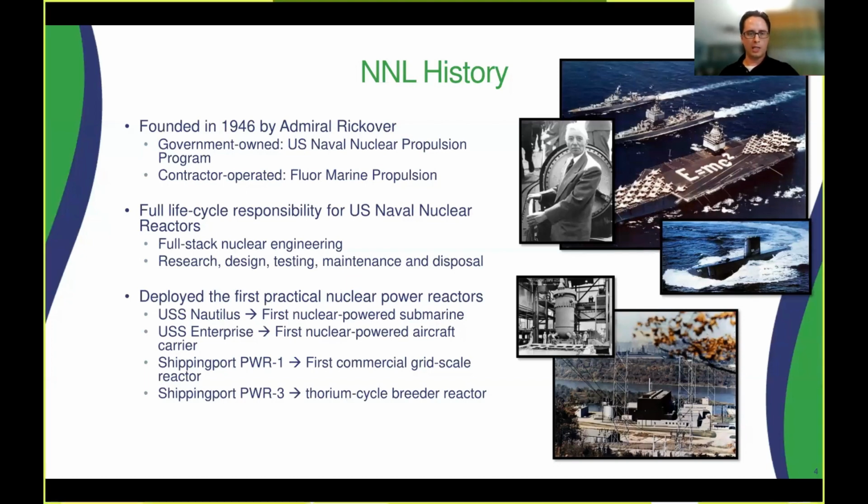Our lab is responsible for the full life cycle of all U.S. naval nuclear power plants. So this is the full stack of nuclear engineering, cradle to grave. We do everything: the research, the design, the testing, the maintenance, and the ultimate disposal of the reactors. Some unique parts of our history are that we developed and deployed the first practical nuclear reactors for generating power. The USS Nautilus was the first nuclear powered submarine. The USS Enterprise, which you can see in the picture here with all the crew standing on deck making the E equals MC squared, was the first nuclear powered aircraft carrier.